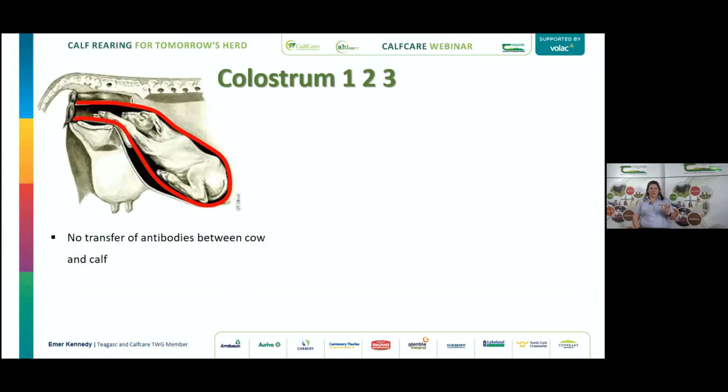Now, if we think about firstly where the calf is born, this means that if the calf has an underdeveloped immune system, it is critical that it is born into a clean environment, because if it isn't, it's at risk of picking up any bugs that are in that environment.